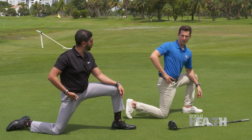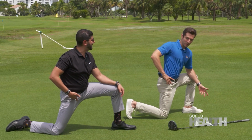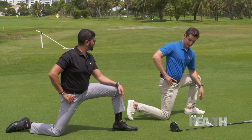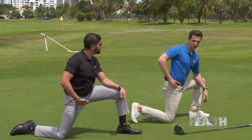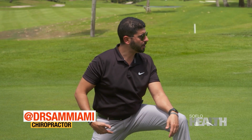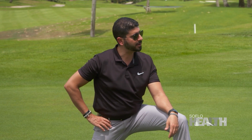Yeah, you feel that right in the groin area. Yes! That's where you're gonna feel it. Right where your leg meets the rest of your body. Yeah, right near there. This is an important area. I feel a lot of patients will come in and say, I pulled my back or I pulled my hip. This is a culprit that you see a lot.